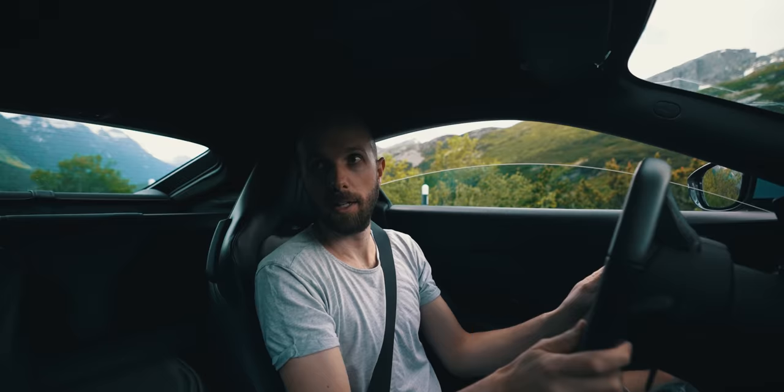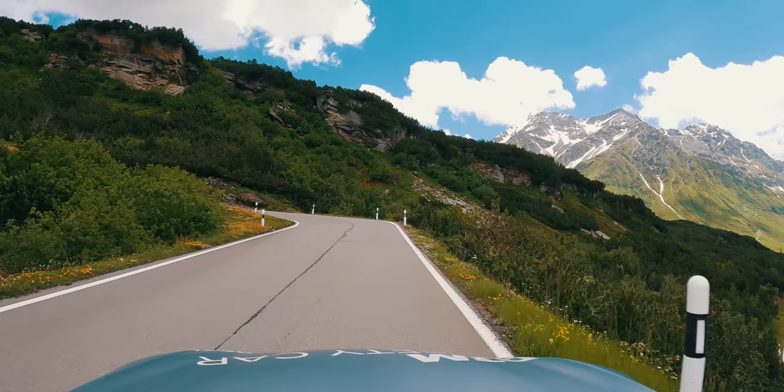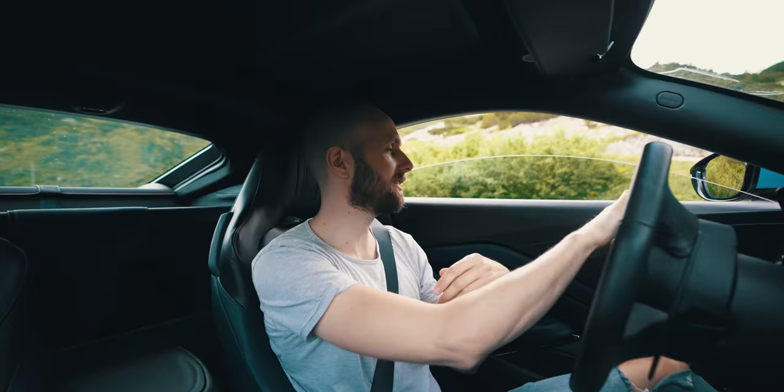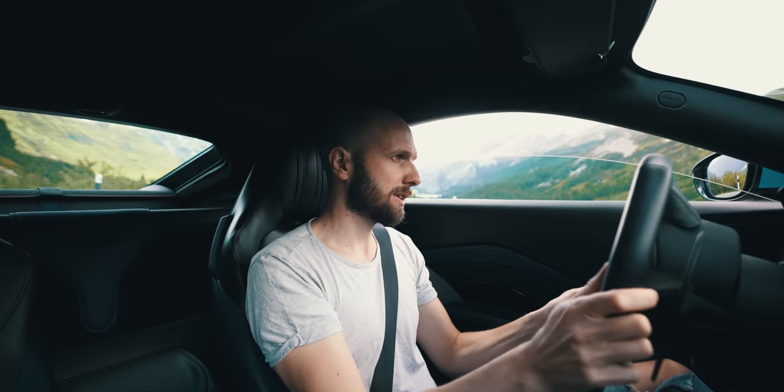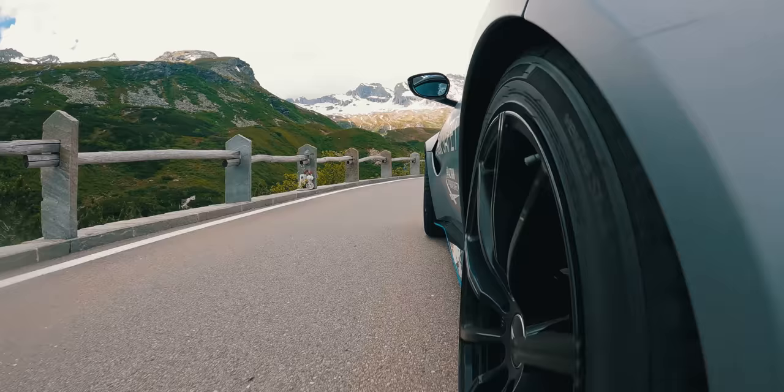Now obviously this one's had a few modifications. Aside from the wrap and the lights on top, it's also a bit lower, so the handling is just feeling bang on.